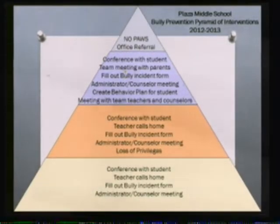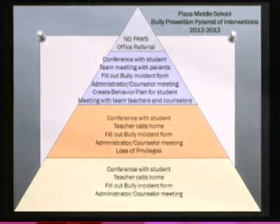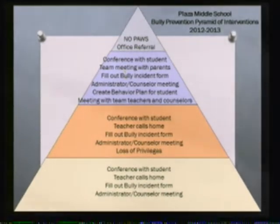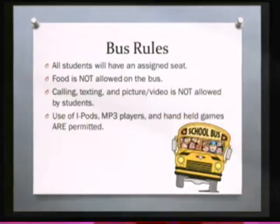But if there are incidents that do occur and we start seeing a pattern or repeated behavior, students do start working up this pyramid of interventions that you see. They can run from a loss of incentives to loss of privileges if we see a pattern in a certain area within the school, to a discipline referral, which is in line with our Board of Education policy outlined in the student handbook that each student has a copy of. And so hopefully we never have to talk about this pyramid, but every once in a while we do look at it with our students.